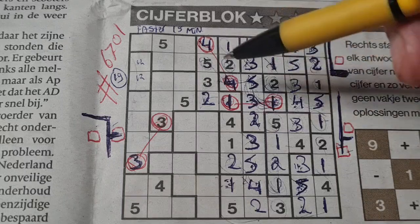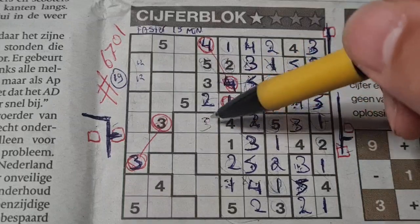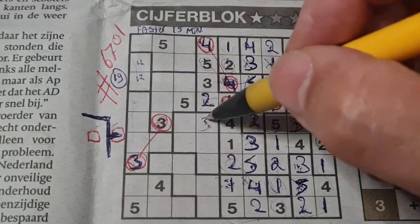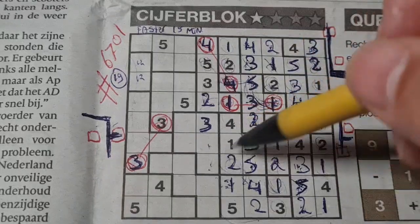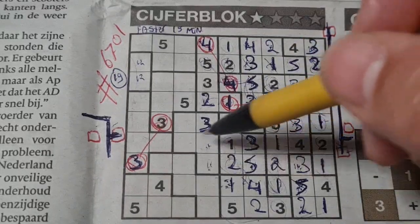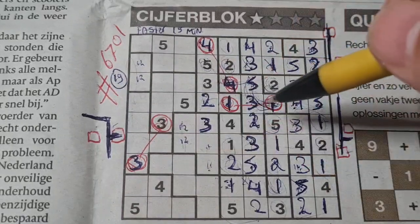Let me see. I think this box should be a 3 because it can be 1, can be 2, should be a 3, can be 4, can be 5. Yes, definitely a 3. These 2 boxes can be a 1. These 2 boxes can be a 2. So the 1 and the 2 go in those 2 boxes as a pair. 1 and 2, 1 and 2.